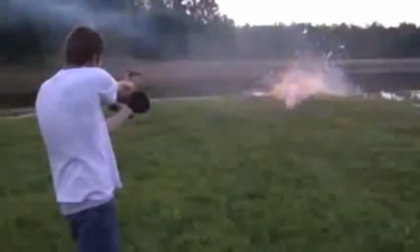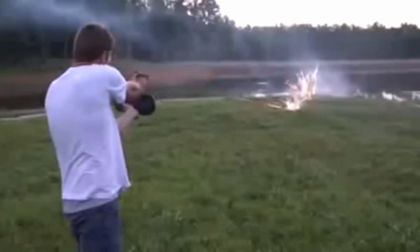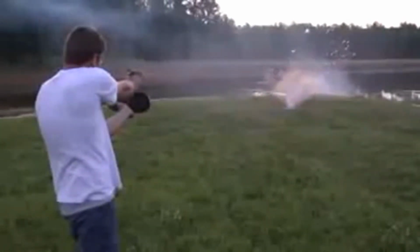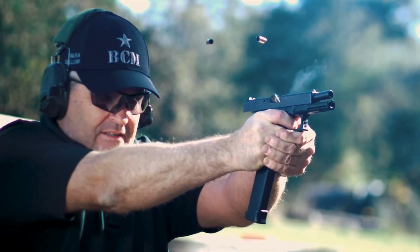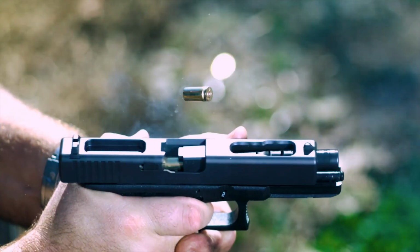However, it is important to note that the actual rate of fire can be affected by several factors, such as the skill of the shooter, the resistance of the trigger spring, and the quality of the ammunition used. The Glock 18 is used by various law enforcement agencies around the world, although its adoption may vary by country and by specific agencies.